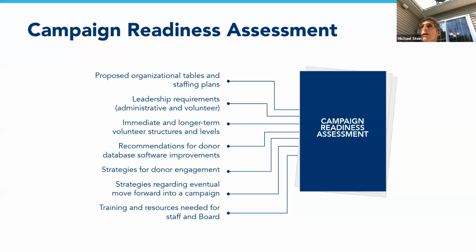We will look at, as I said earlier, your donor database. We will make recommendations. It runs the gamut, especially with small organizations. You have some small organizations that are using homemade Excel spreadsheets, and that may suit their purposes for an annual fund, but probably not for a campaign where you really need a much greater degree of sophistication. So we'll make recommendations around database and help do a database review when that time comes.